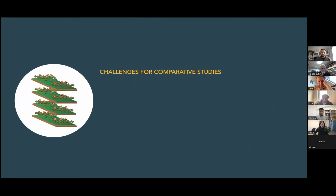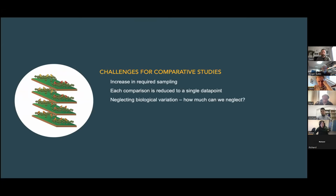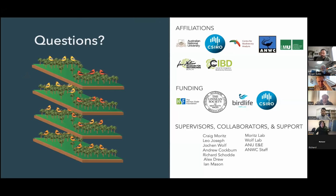And so just quickly, some of the challenges in comparative studies: an increase in required sampling. Each comparison is reduced to a single data point. We tend to neglect a lot of biological variation, and how much can we actually neglect? Choosing which systems are actually comparable and the generalizability of results. We restrict it to these populations of birds. Is this actually generalizable to plants or things that are a lot less fragile? And choosing comparable metrics.